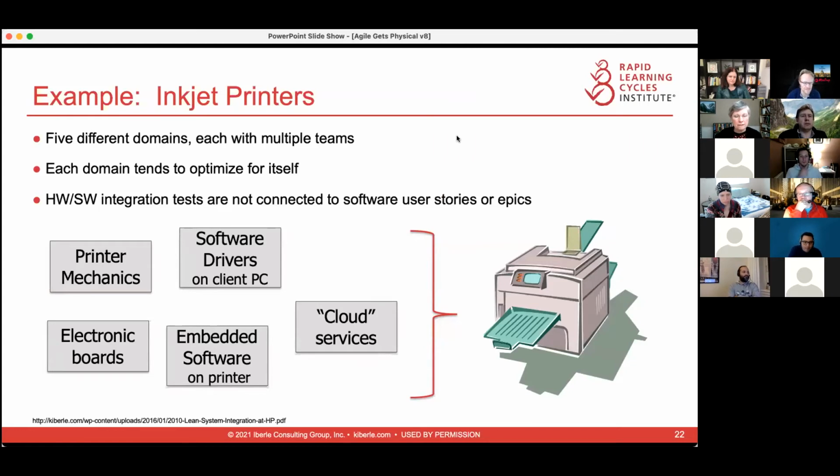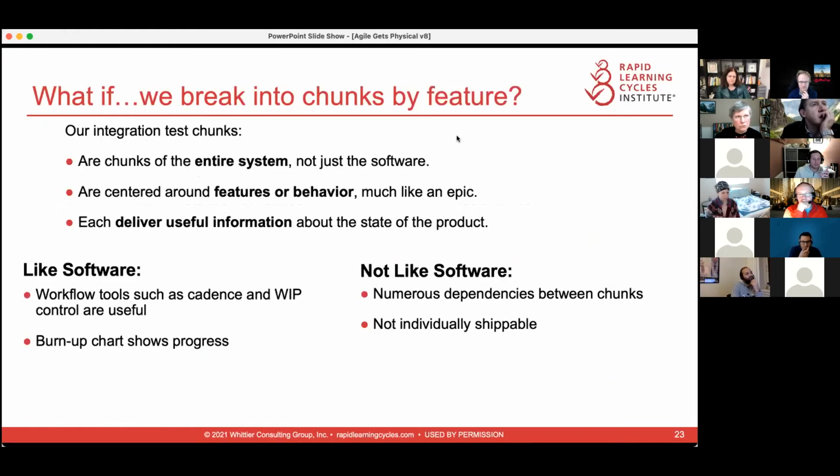And in the past, these would be all individual teams in individual departments, each with their own development process, some doing Agile, maybe some not, and these long integration tests. So as the development teams individually started switching to Agile in the software world, they're having more and more trouble connecting what they were doing with the hardware or with the integration. And our manager challenged us to break up that integration testing.